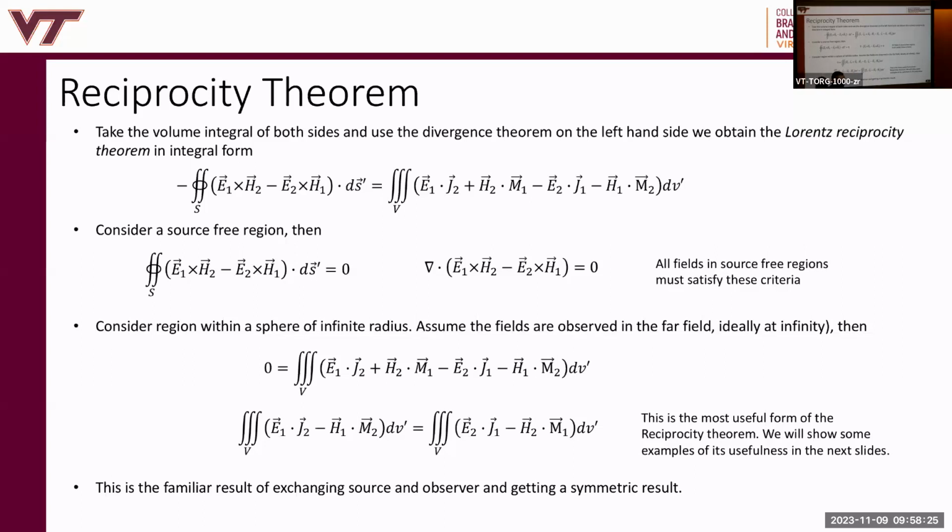You've probably heard of reciprocity in a loose English definition as, if I exchange source and observer, then I get the same result. So if I have a source and I have a measuring dipole here, or an observer, I calculate the field at this point. If I interchange these positions in the same linear isotropic medium, and now this is the source and this is the observer, I should get the same result. So you have to exchange source and observer, and the source doesn't change when you do that. And the medium has to be the same.